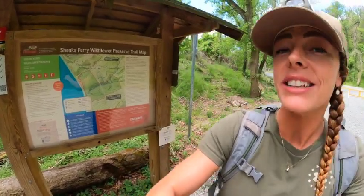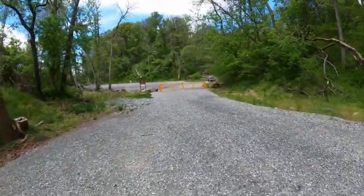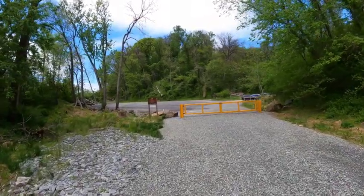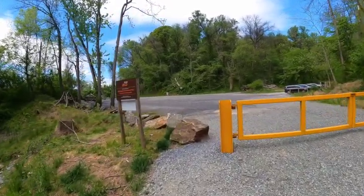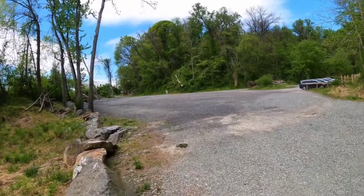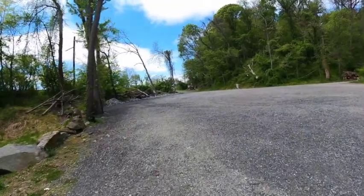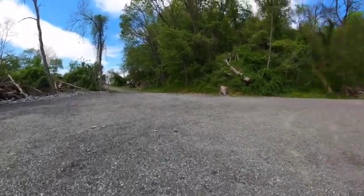We are currently at the parking lot here at Shanks Ferry Wildflower Preserve, and my car is parked in this parking lot here. Now, although I wanted to show you the trail map, we are not actually going to be in the Wildflower Preserve today. We are going to be hiking along some of the rail trail anyway. And just so you folks have a heads up, this trail does follow some of the railroad. And of course, since this is in a conservancy, we are going to make sure that we leave this trail exactly how we found it, if not better. So let's get to hiking.